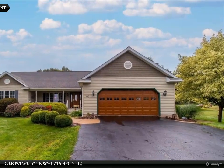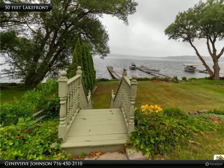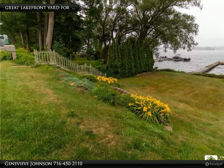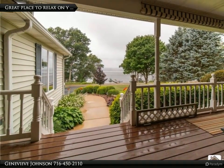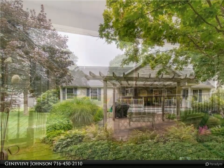Open floor plan ranch in Bemus Point with 50 feet of waterfront and dock. This well-maintained and updated home spans nearly 2,100 square feet of above-grade living space, showcasing an open floor plan. The heart of the home is an expansive area that seamlessly combines the living, dining, and kitchen spaces, centered around a large island/breakfast bar adorned with quartz surfaces.